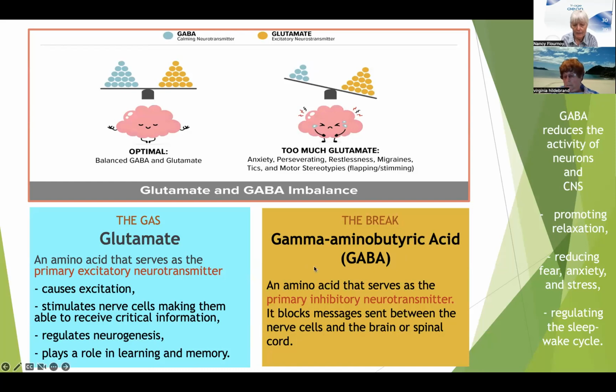The GABA is the inhibitory neurotransmitter. It blocks messages sent between the nerve cells and the brain or the spinal cord. So when you want everything to be quiet, you just settle down and let all the noise that's coming out of your brain, chop it off. That's the role of GABA. And that's good when you want to be quiet, and when you want to be awake, you certainly don't want that.